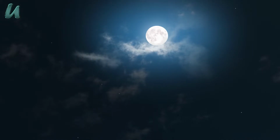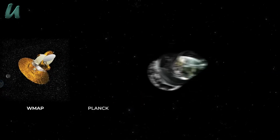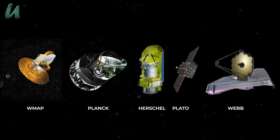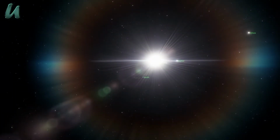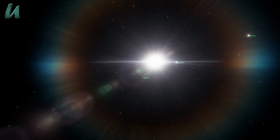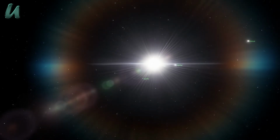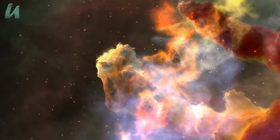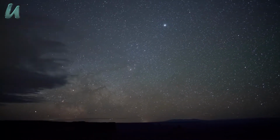The L2 point of the Earth-Sun system is home for the WMAP spacecraft, Planck, Herschel, Plato, and the recently launched James Webb Space Telescope. L2 is great for astronomy since a spacecraft is close enough to communicate with Earth easily, can keep the Sun, Earth and Moon behind the spacecraft for solar power, and provide a clear view of outer space for the telescopes with sufficient shielding.